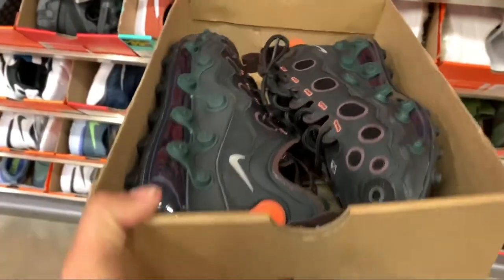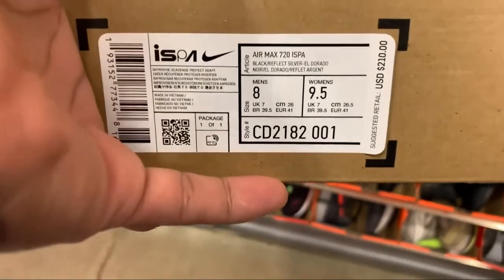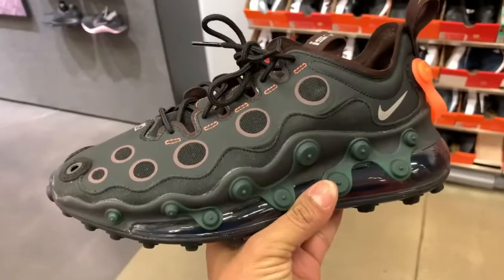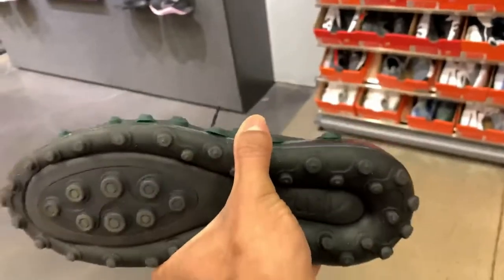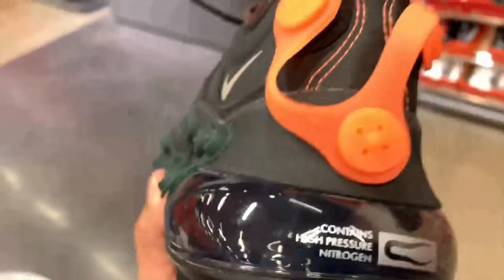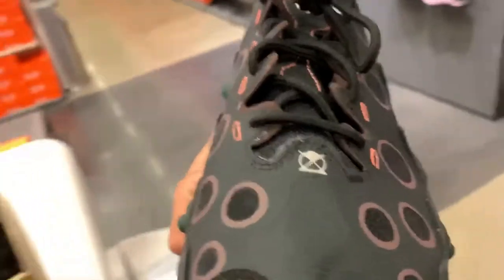And another one, we got some brand new Nike Air 720 ISPA. There you go. And this is something different. As you can see, it's a really different kind of design, and wow. A lot going on here. Well, what do you think? Would you cop this one? Maybe if they are below retail though.